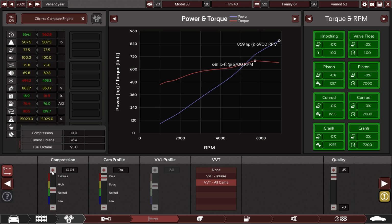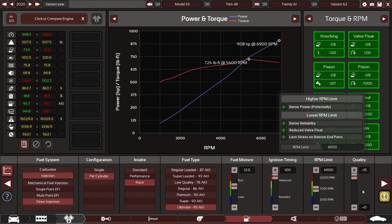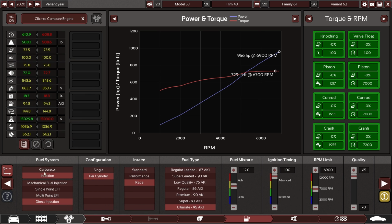Now we can poke compression. Can we get 900 horsepower out of this motor? 900. 908. Let's go back to exhaust and try poking that. 929, 948, 956. There we go. 956. Seems like with every stage of cylinder since inline 3, we're getting over 100 horsepower per cylinder. I guess that makes sense with how big it is.